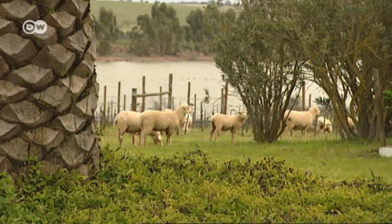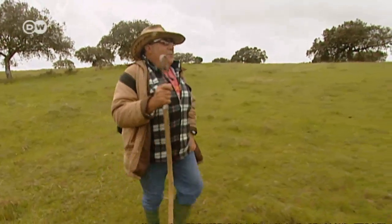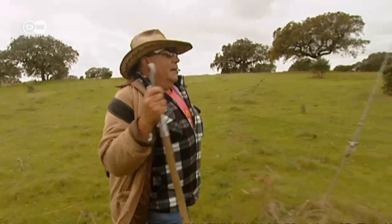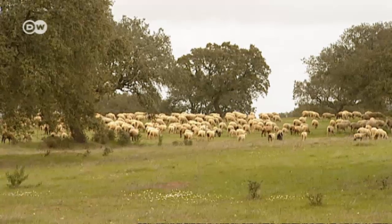About 1,000 sheep graze between the vines. Among them is Antonio Bahia's flock. Every day since he was 14, the shepherd has walked about 40 kilometers with his animals. I do this job because I love it. I have no weekends off and have to work day and night. But I have my freedom, and I like that.